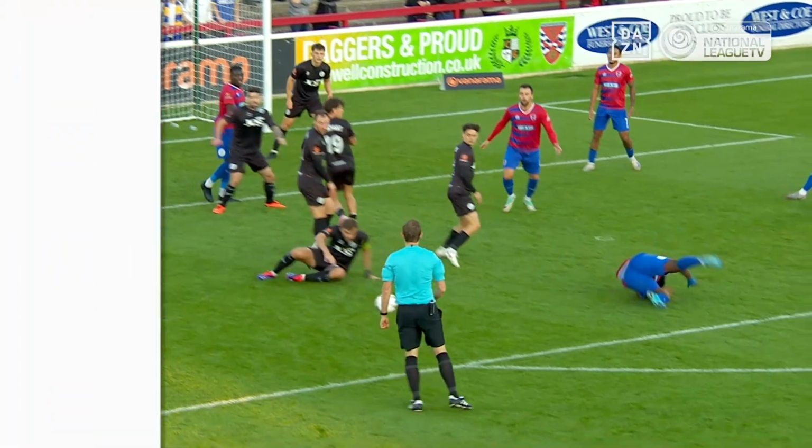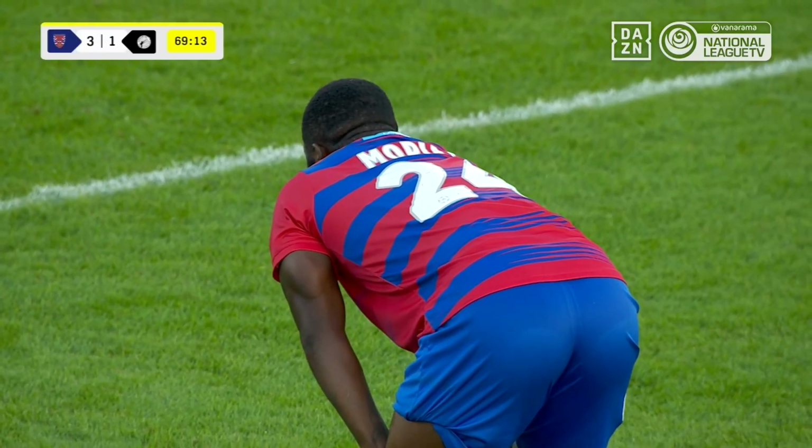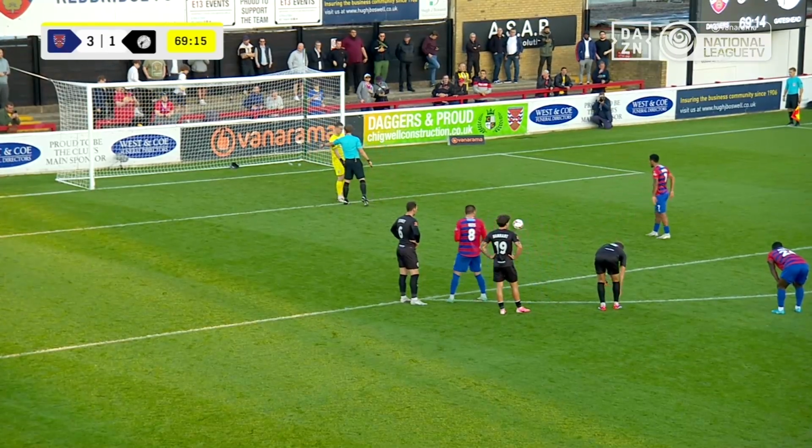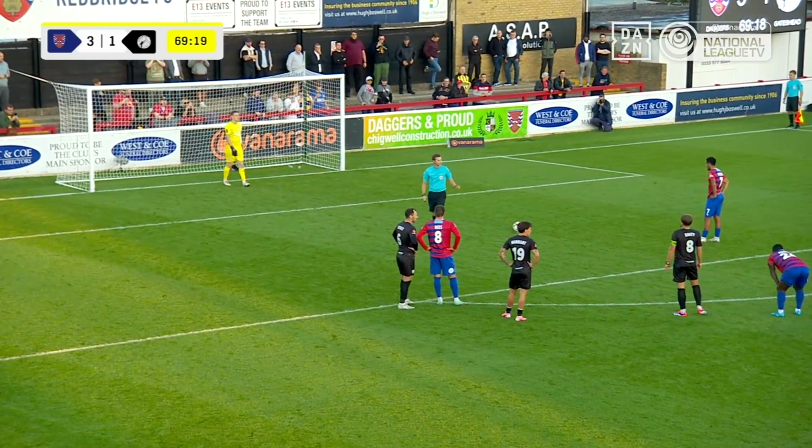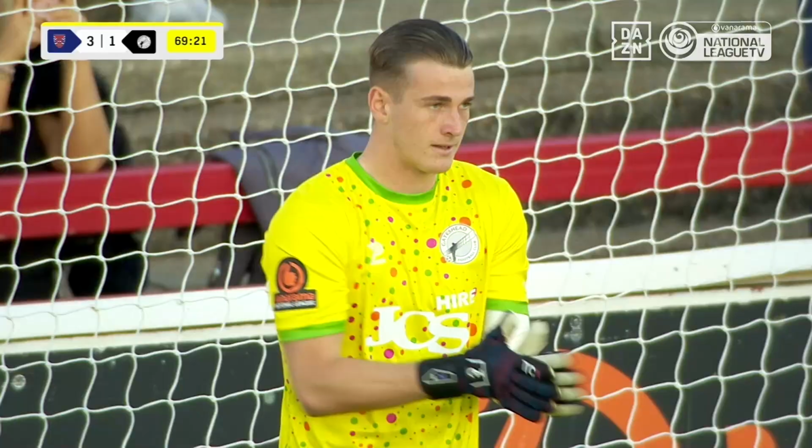Yeah, listen, there's a handball there, but I think it actually comes off of Booty's leg and goes up onto his arm. For me, that's not a penalty. It's brilliant work from Moraes, but for me, not a pen.